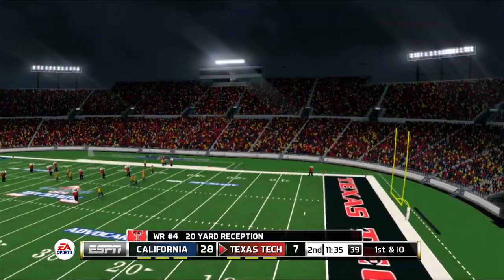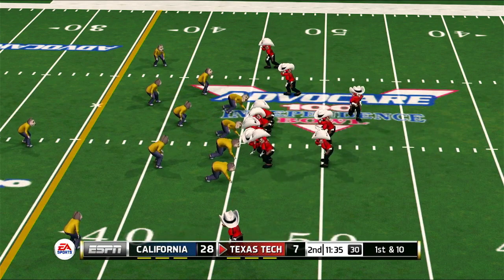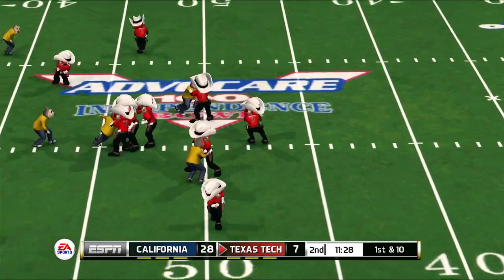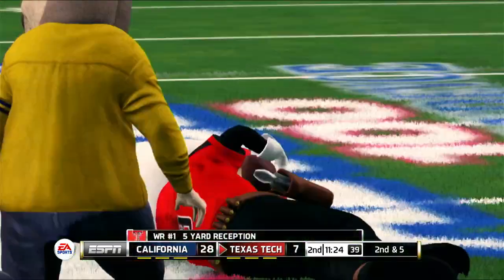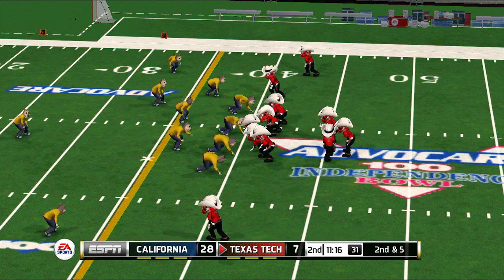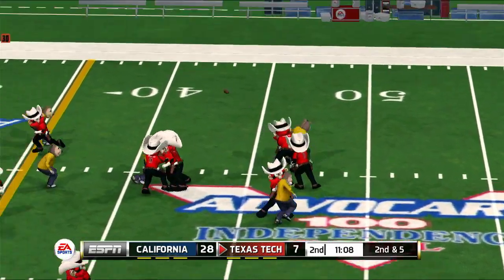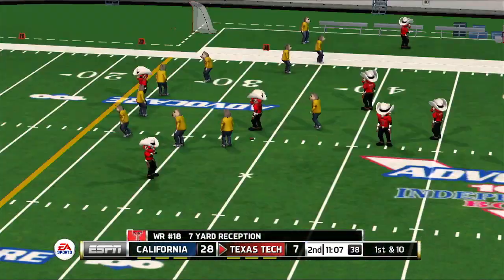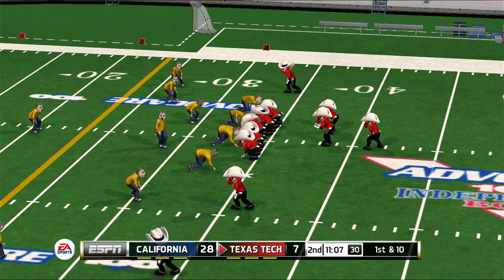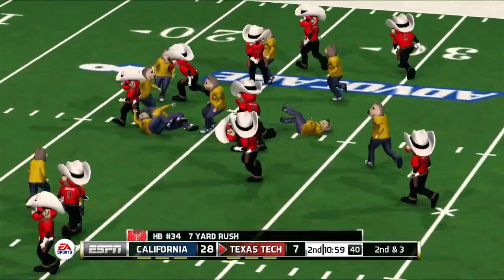Hauls it in as he's pushed out of bounds. Not a real fancy play here, just a smartly run route, good protection, and a well-placed ball. Most times, you don't need much more than that. And he's tackled right away. That brings them second and five. Makes it out to about the 26.